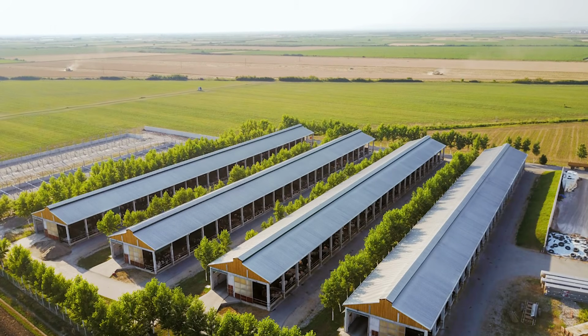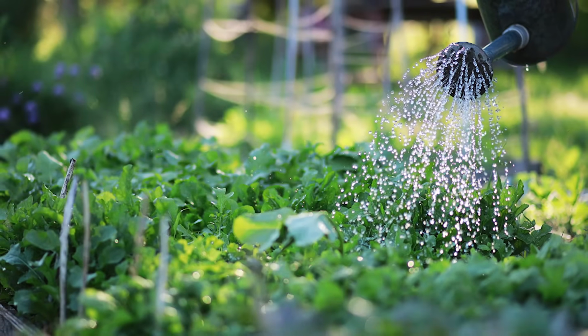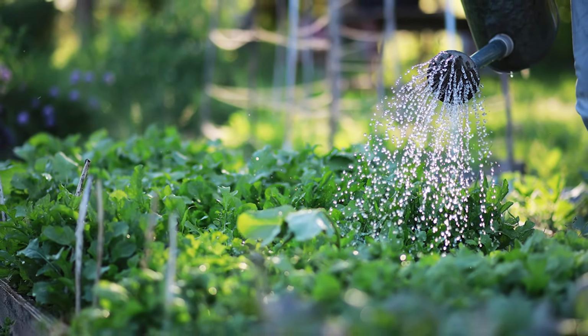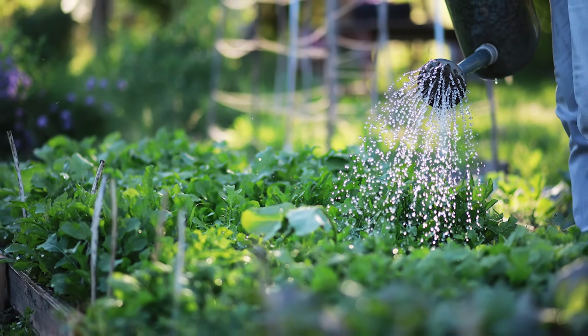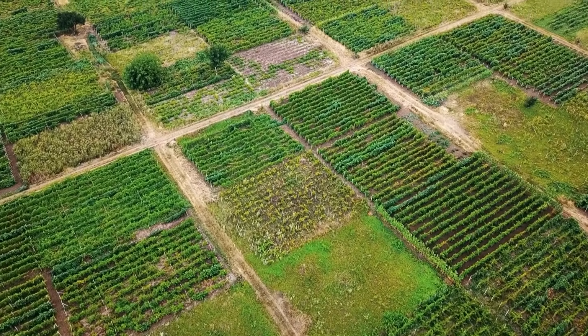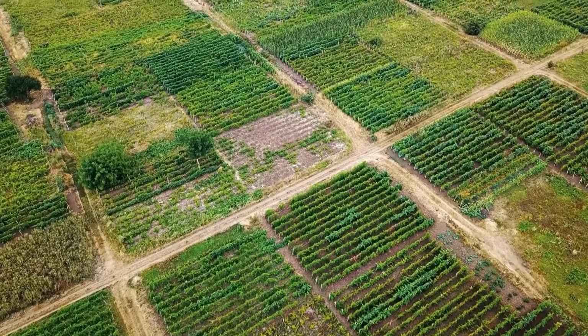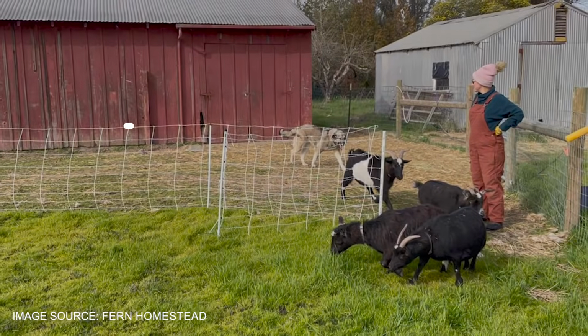While large-scale regenerative farming operations are often highlighted, it's important to recognize that regenerative practices can be implemented on small-scale farms as well. In this video, we will explore the concept of regenerative farming small scale and what that actually means in practice. Let's get into it.